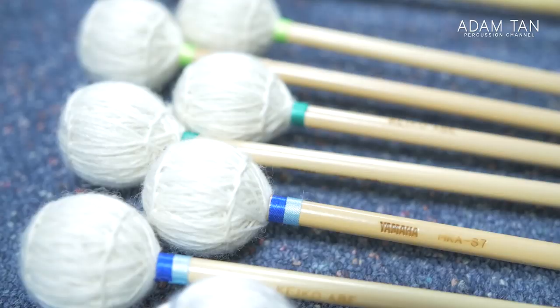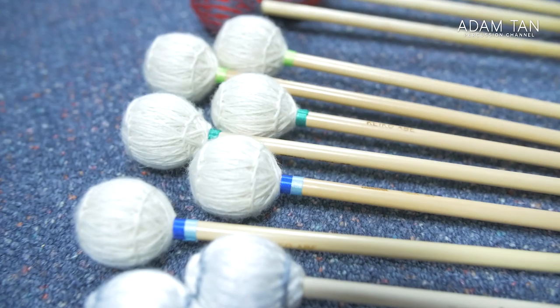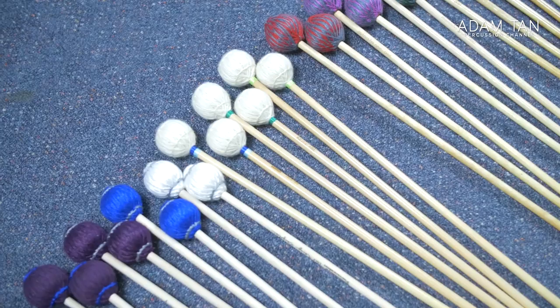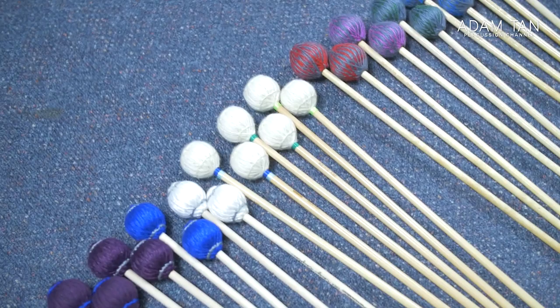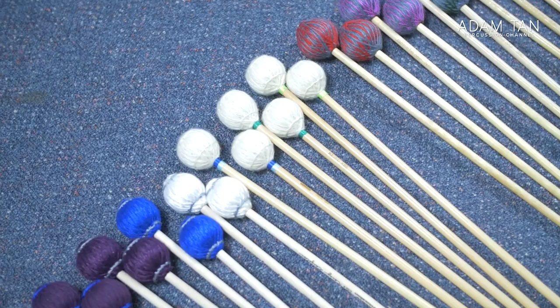Next up, I have the Yamaha Keiko Abe series. This is still one of the most popular mallet series in the world. I've got three pairs of them and these are actually a retail set. I didn't get them sent from Yamaha. I'm not that good. I bought these from JPC, Japan Percussion Center in Tokyo in 2018. That was after we met Keiko Abe. It was so cool meeting Keiko Abe. And yeah, these mallets retailed for about 6,400 yen, which is about 70 US dollars. So not the cheapest mallets in the world.